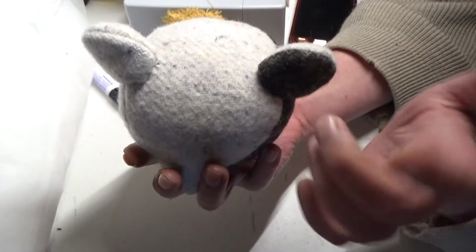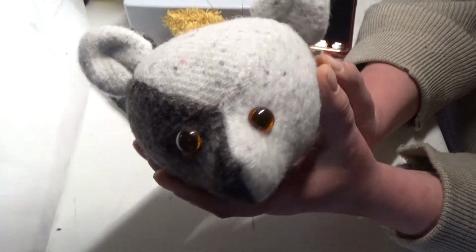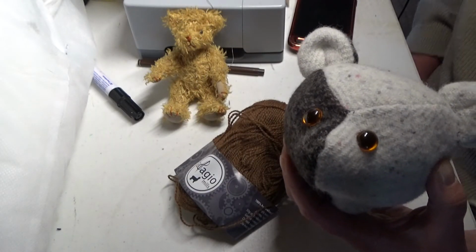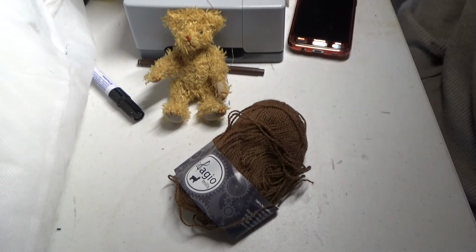Ears are on. You can see the stitches, but I don't care. I mean, who's going to be surprised that a teddy bear's been stitched together? So, for my next trick, it's nose time. Is that a thing, nose time? I hope not, because it sounds upsetting. Alright, I'll be right back.